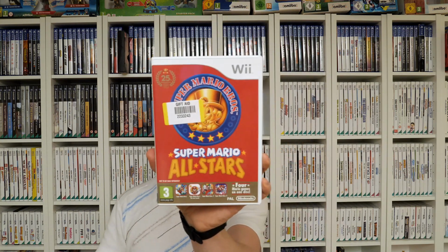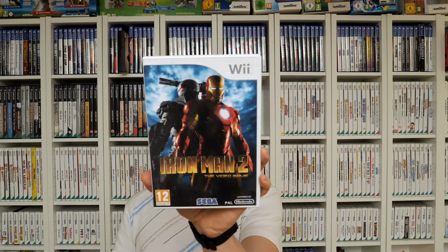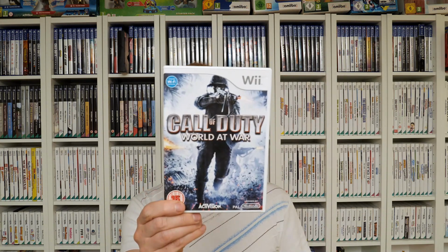And then there were a few Wii titles. Did not have most of them in my collection, so these are brand new additions. Super Mario All-Stars, happy about that one, that's quite an expensive game. Wii Party, this is actually quite an expensive game as well, considering all things. Replay Motion, that's a brand new addition. And also Iron Man 2, the video game. So these are all brand new additions to my Wii collection, so very happy to get these. Now this one here was a game I did have already, so this is going to go for trade. Call of Duty World at War.